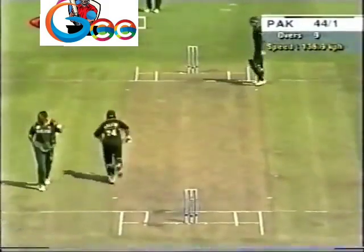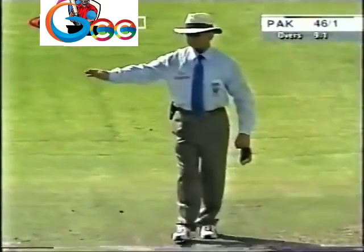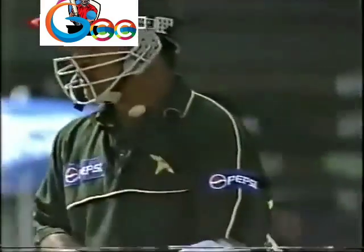That one is through the covers, finding the gap. Herschel Gibbs couldn't stop it. It was far away from him. 4 runs. Well, this just tells you what a superb batting pitch this is, certainly at the moment anyway.